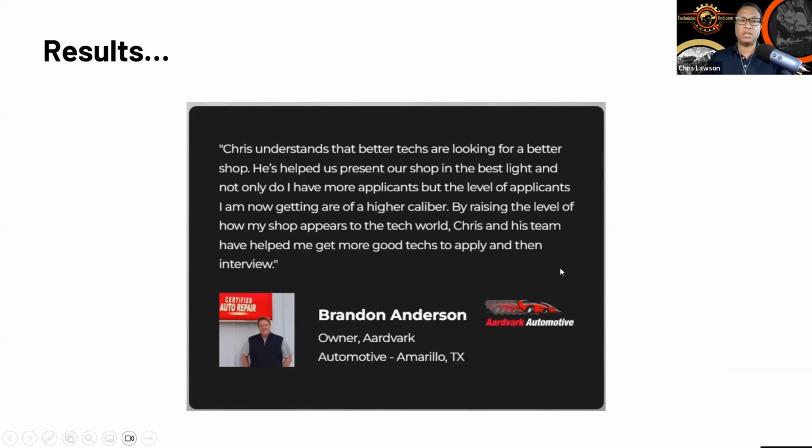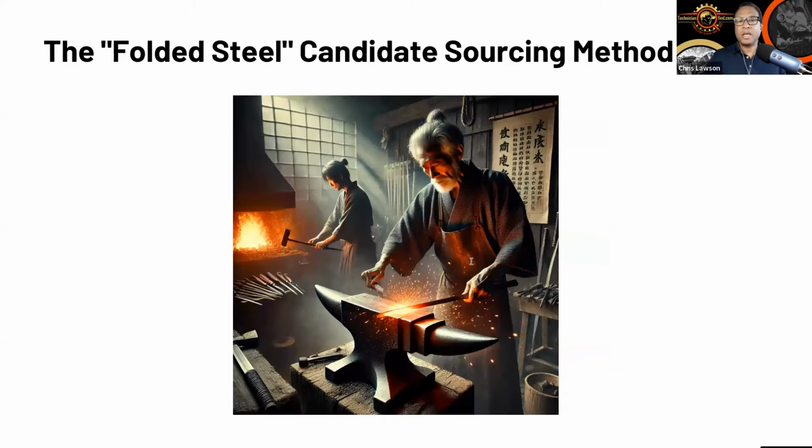And this is a combination. He's mentioning a combination of things we've been talking about. It's really about getting in front of those good techs that are skilled and experienced in working, and it's about getting an offer together that is compelling to them. It's demonstrating the unique benefits of your shop. So here's a story about a master building a samurai sword that wraps up what we've been talking about in terms of finding and hiring techs.